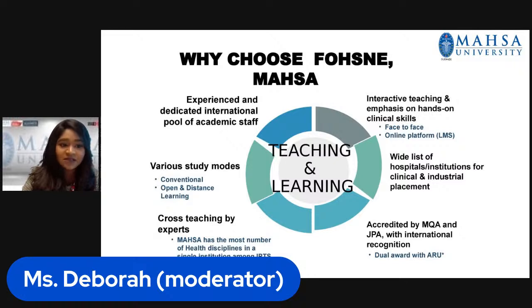So why the Faculty of Health Sciences, Nursing and Education at MAHSA? It's because we have a pool of experienced and dedicated academic staff. We offer various study modes, which includes conventional and open and distance learning. We have cross-teaching by experts, where MAHSA has the most number of health disciplines in a single institution among higher private education institutions. There is interactive teaching and emphasis on hands-on clinical skills. We have a wide list of hospitals and institutions for clinical and industrial placement. And most importantly, all of our programs are accredited by MQA and JPA with international recognition.